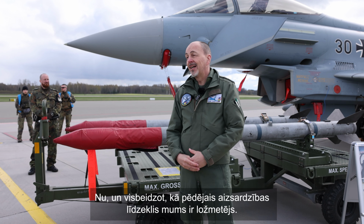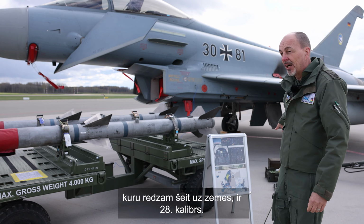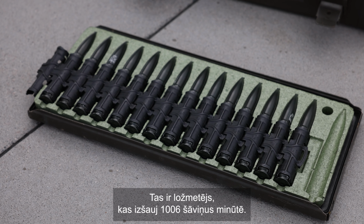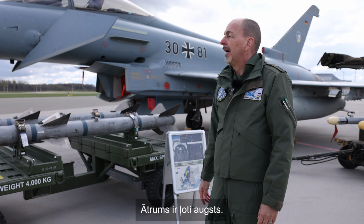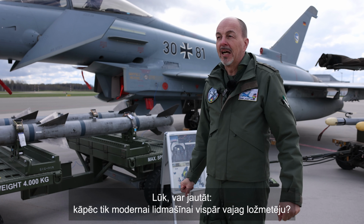And as a last line of defense, we also have a gun. The ammunition is down here on the ground, 28 millimeters. It's like a machine gun, it shoots 1,600 rounds per minute, so it goes really quick. Yeah, you say, why would a modern aircraft need a gun?